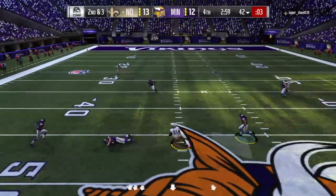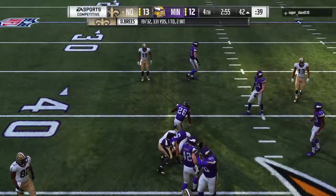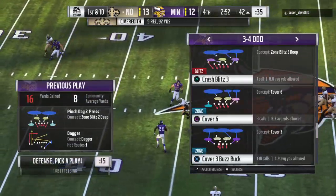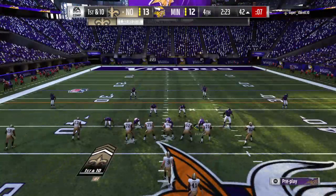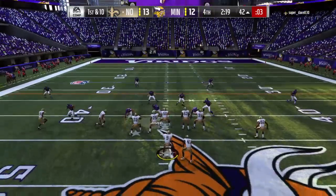Yeah, think about all the practices we've watched where they have that tempo period to go over things just like this, where they describe the scenario, tell you what they're looking for, and make sure that they're still attacking, yet at the same time not going so fast as to leave too much time on the clock. Coming up to the line, and they will need to run another play here before the 2-minute warning.